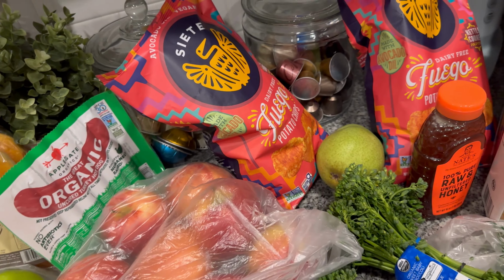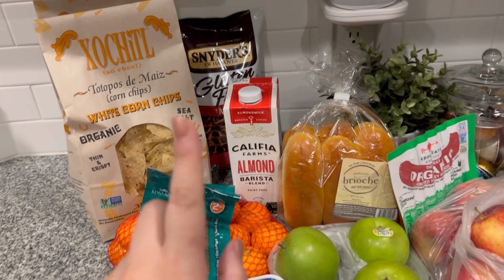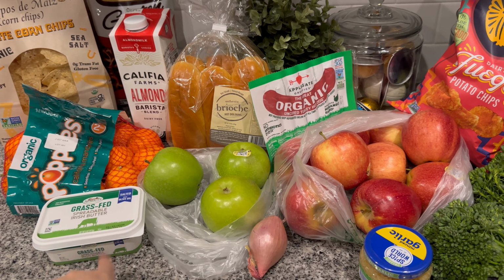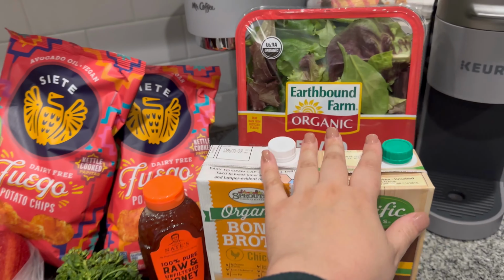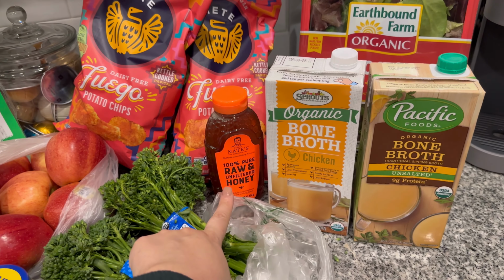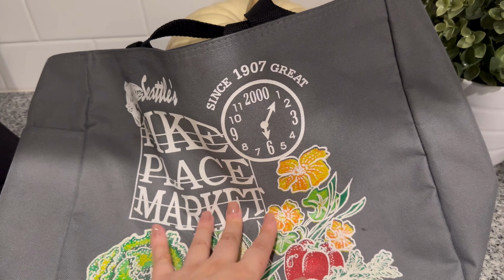I'm sorry. So that's the whole haul. So we got 2 chips, pretzels, almond milk, we have mandarins, bread, hot dogs, the butter, shallot, garlic, all these apples, these 2 chips, that big thing of salad, 2 bone broths, which these are normally expensive, the honey, the 2 broccolinis, and then I brought my own bags.